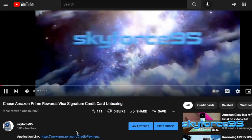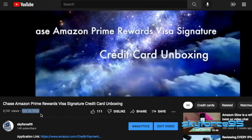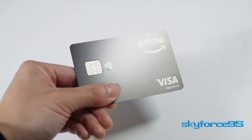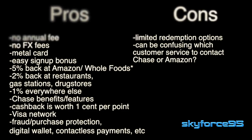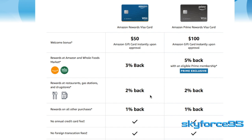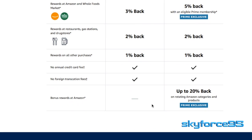It's been over a year since I got the Amazon Prime Rewards Visa Signature credit card issued by Chase. I waited this long so I could share with you any additional perks that this card can come with that is not easily known from the website. But starting off with the key details that you should know, it's a no annual fee card and it has no foreign transaction fees, which is really nice to see on a no annual fee card.